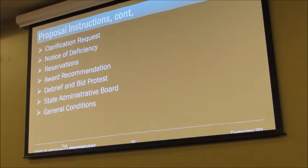Reservations is just like, we reserve the right to cancel this bid or this solicitation at any time for any reason, that kind of thing. An award recommendation talks about the fact that it'll be posted, gives you information about the debrief and the bid protest, and talks about the State Administrative Board.